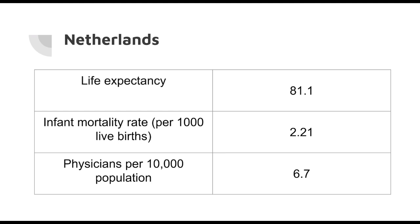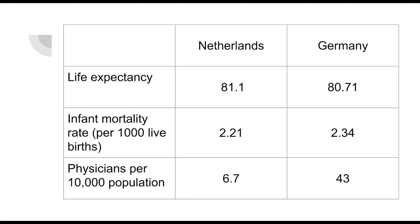As we can see, the life expectancy is 81.1, the infant mortality rate is 2.21 per 1,000 live births, and the physicians per 10,000 population is 6.7. From looking at these numbers, it's difficult to tell whether this is good or bad, so let's look at other countries. Germany has a life expectancy of 80.71, an infant mortality rate of 2.34 per 1,000 live births, and 43 physicians per 10,000 population.